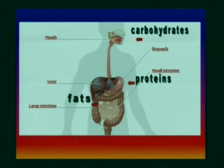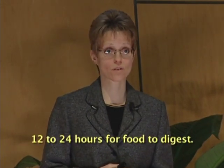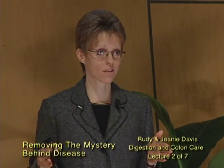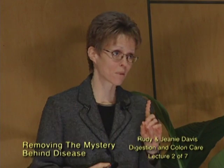Now, this whole process from ingestion of food until the food actually exits the body should take between 12 to 24 hours. Now, I'm a certified colon hydrotherapist, and I get into my office very regularly individuals whose transit time, this is what we call transit time, can be, believe it or not, I have some people that it takes a month. A month. They're having one bowel movement a month.